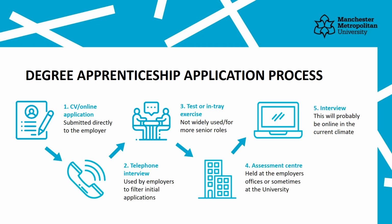Okay, so going into a bit more detail now on the application process. The degree apprenticeship application process differs significantly from the application process for standard undergraduate degrees at the university. Those applying for degree apprenticeships will not apply through UCAS, but rather will apply directly with our partner employers. The application process may differ from employer to employer, as they will define what the recruitment process looks like for their individual organisation. However, on this slide you can see the ways in which you may be asked to apply.